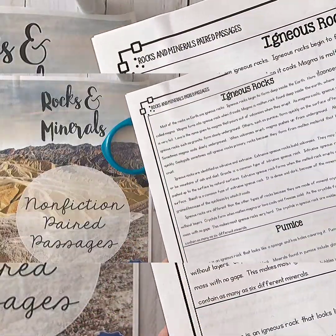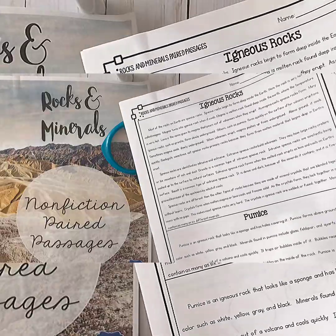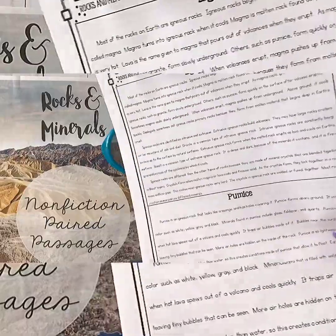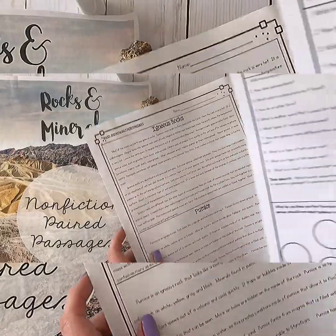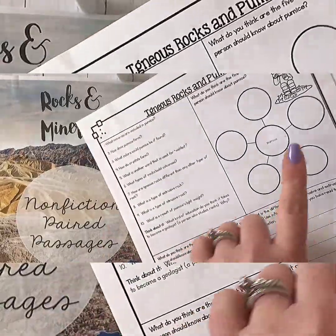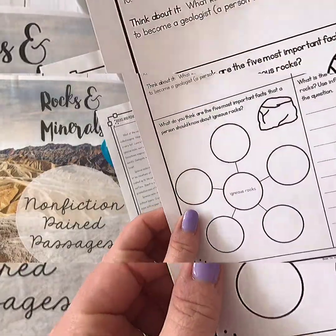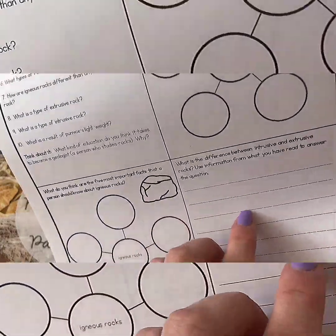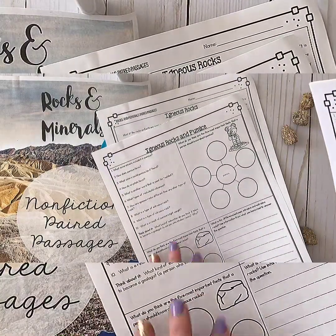There are 7 different nonfiction paired passages. So that means there are 14 different components in all. But it asks you at the beginning to read the passage about igneous rocks and then one about pumice. And then there are activities to go along with it. Activities to describe pumice, comprehension questions, 5 important facts, and then always a writing prompt included. And that's just for igneous rocks and pumice.